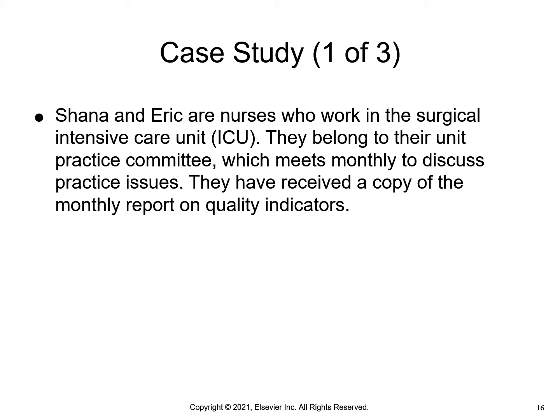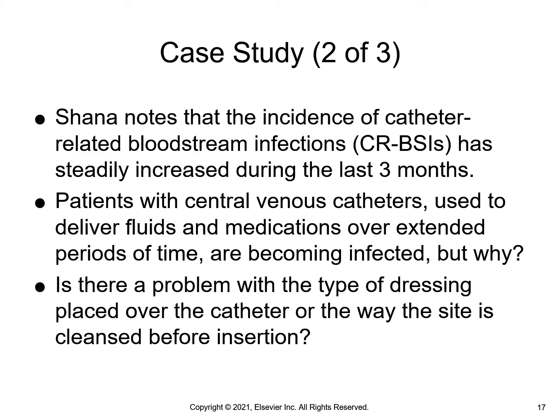So when you're reading this case study, here's a question that you want to think about. What would be some advantages and disadvantages of belonging to this practice committee? Consider how the incidence of infections comes to the nurse's attention. How do they notice? What are they looking for? What are some potential causes of this type of illness for these patients?